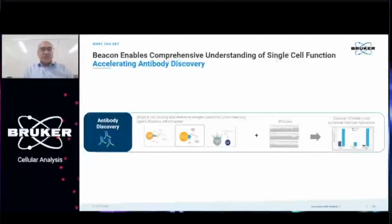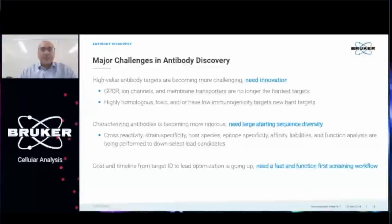Now, let's switch gears and talk about the therapeutic antibody development application. Looking at challenges in the antibody discovery field, the most important one is that high-value antibody targets are getting harder to find. Previously, we thought GPCRs, ion channels, and membrane transporters were challenging. Now new targets are being explored, especially those that are highly homologous, toxic, and have low immunogenicity, making it difficult to create specific antibodies or even harder to screen them.